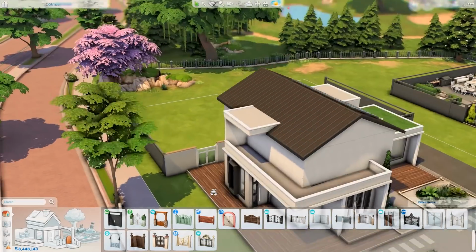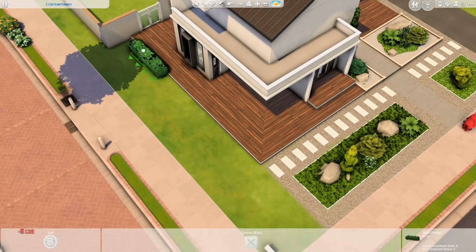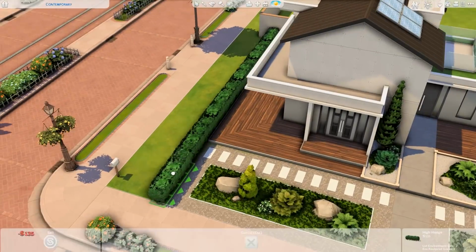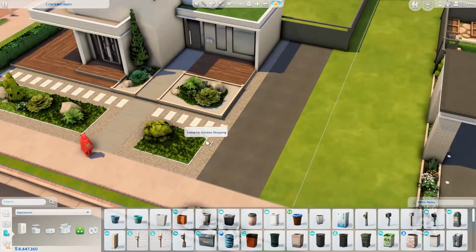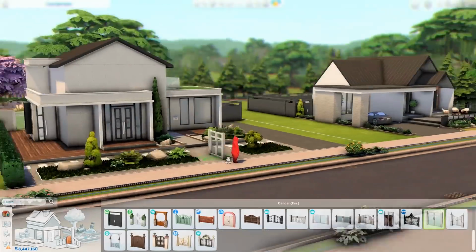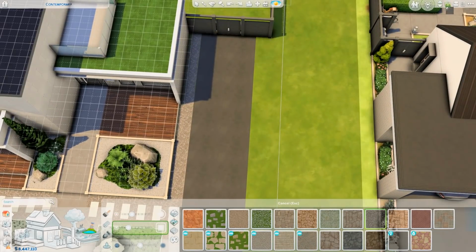But yeah, I hope you guys will like this house. We played around with platforms a little bit. Obviously, there's not a lot of grass visible. There's almost no grass visible on this lot, outside of the garden and the front yard, so like on the sides of the house. But I definitely covered it up a lot.